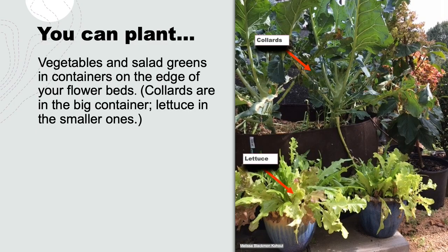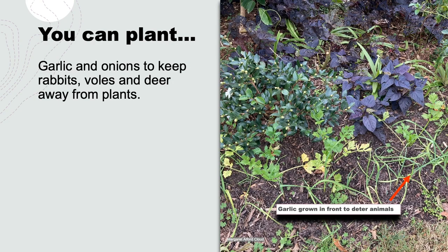We love wildlife, but often prefer that they graze somewhere other than our gardens. Garlic, onions, and several herbs are good and edible deterrents to keep rabbits, voles, and deer away from plants. They don't like the smell or the taste. Here you see garlic at the bottom of the picture, parsley growing just above it, and purple basil close by. The dark green shrub on the left is a gardenia. Deer don't like its sweet smell either.